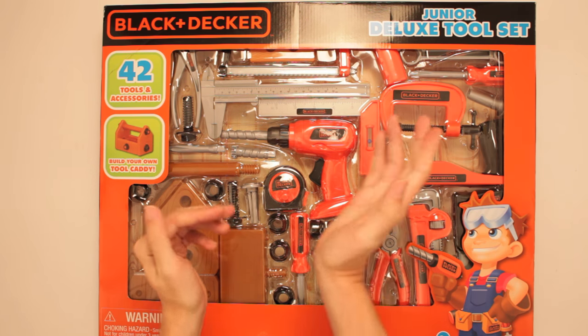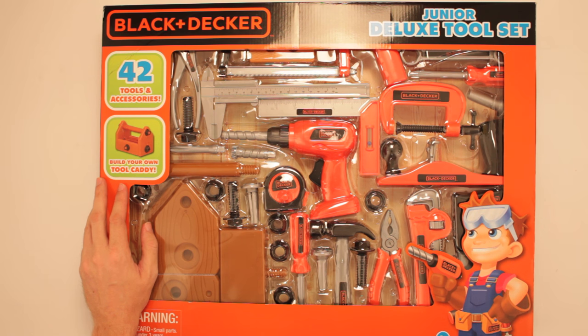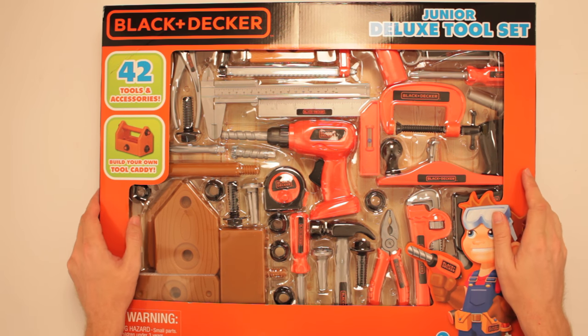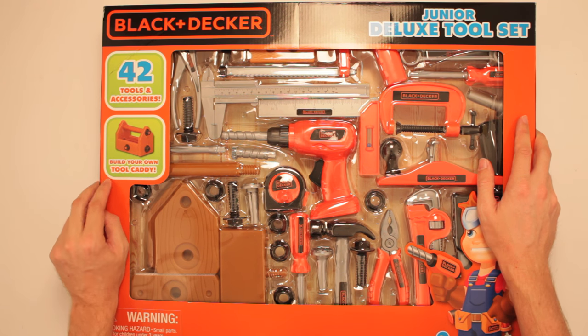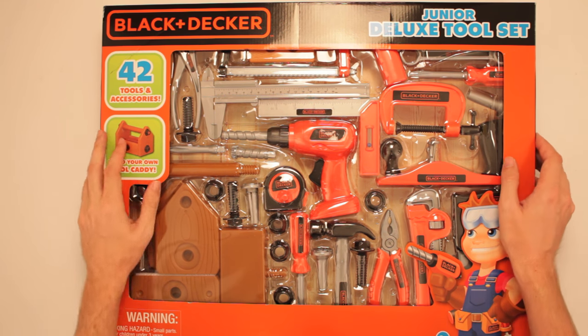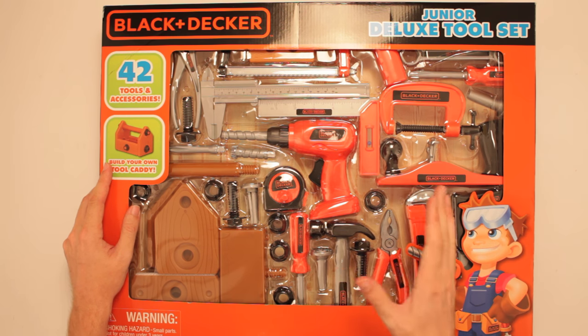This is the Black & Decker Junior Deluxe Tool Set for little tools like this guy. What a tool he is, huh? 42 tools and accessories. Build your own tool caddy. Warning, choking hazard. What fun! So look at this kid. He's got the gloves, he's got the belt, he's got the goggles, he's got the smile, and he's got the drill. So you have to obey.